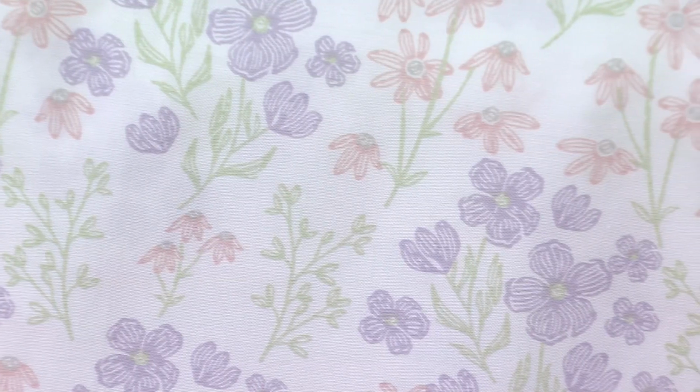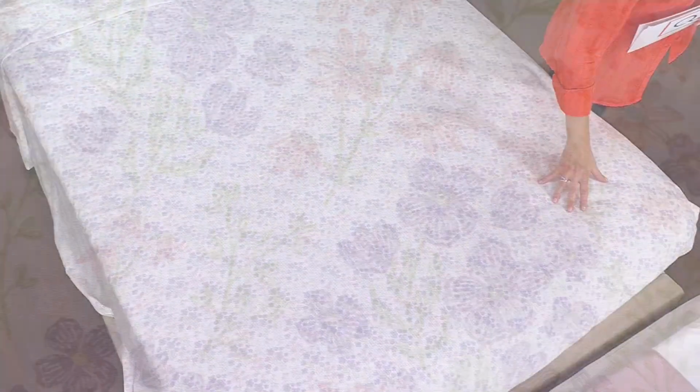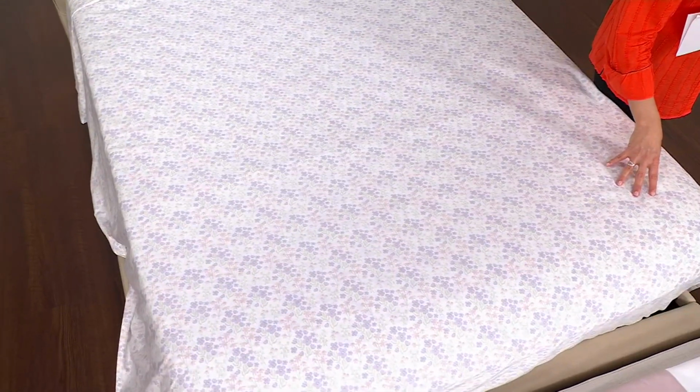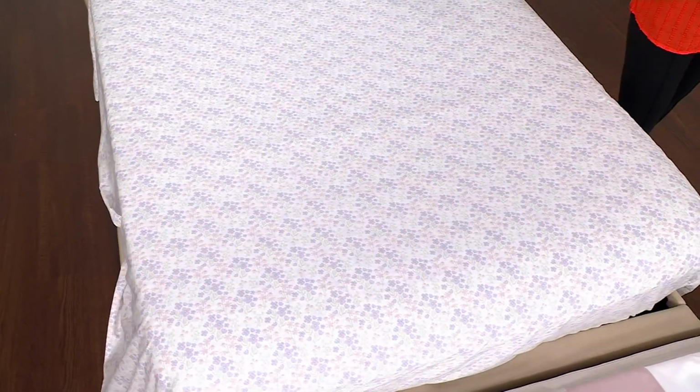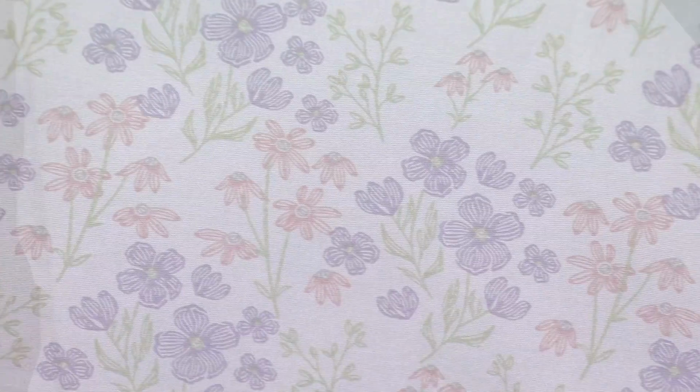For instance, our king sheet really should be about $205. We're doing the whole set for under $85. It is a wild price. The twin in this quality, this Pima quality, would be about $116. We're doing them for under $55. And that includes the flat sheet, the fitted sheet, one pillowcase in the twin and twin XL, two pillowcases in the full, the queen, the king, the California king, and split king. So yes, we have all the sizes.